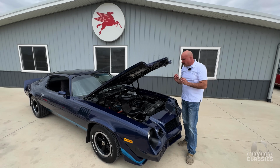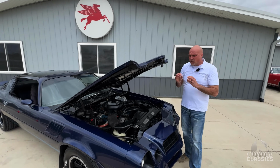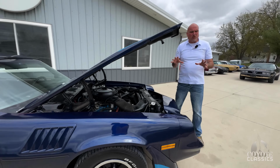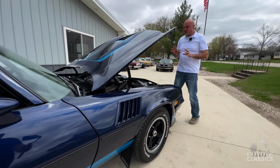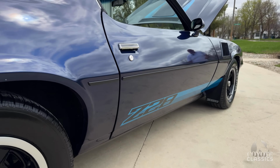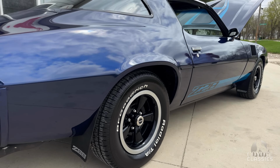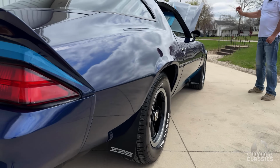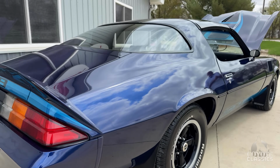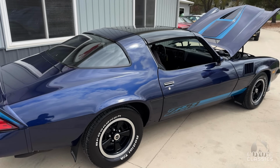One other thing I want to talk about is just the paint quality. So we do have a book of the restoration, tons of pictures of it, and that comes with the car, along with a lot of receipts as well. So that'll all come with it. But they had this car stripped to complete bare metal, and the fenders, the door, the hood, all the spoilers, the chin spoiler, all that stuff was taken apart, stripped to bare metal, painted piece by piece, and then installed.